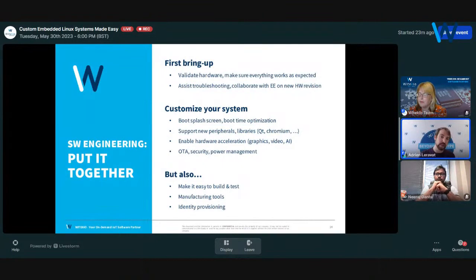But also putting yourself in the boots of these different people, looking at how you can make it easy to build and test, because that will save you and everybody time. Looking at manufacturing tools, because eventually you'll be provisioning that in factories. You want to set probably the serial number, the X509 of your devices, doing some tests. So how, again, you can support that, and the wider IoT provisioning I mentioned, to make sure that when your device connects to the cloud, it is recognized as a genuine device and is authenticated.